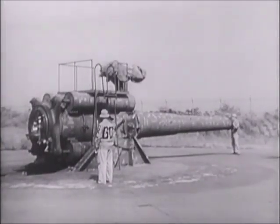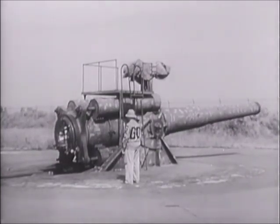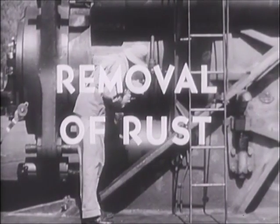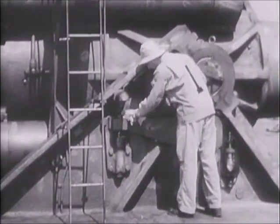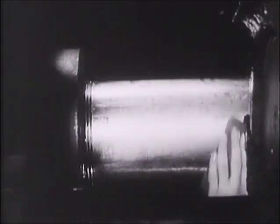When not in use, keep the gun at an elevation of 5 degrees. Be especially careful that rust is kept from all parts of the carriage at all times. If rust is found, first soften it with cleaning solvent. Then use crocus cloth to remove the rust spot. Never use sandpaper, emery cloth, or any other abrasive.